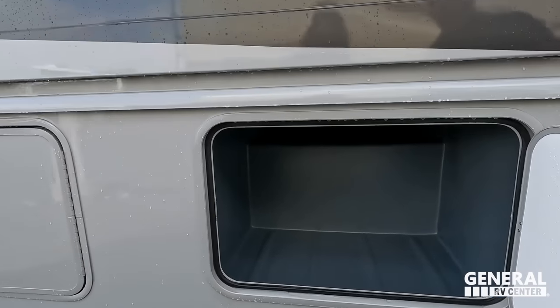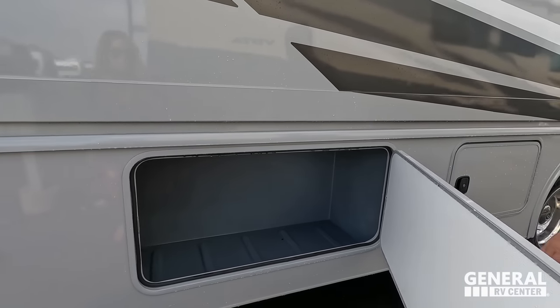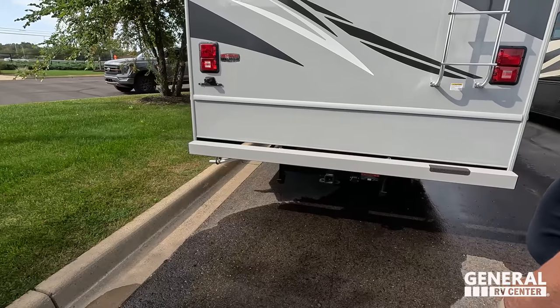We got some storage there. Very nice. And then some storage here. Okay, that's good storage. Yes, ma'am. Coming around the back, Andrea, we do have a nice bumper for the stinky slinky. 5,000 pound hitch, this motorhome.